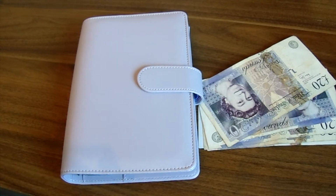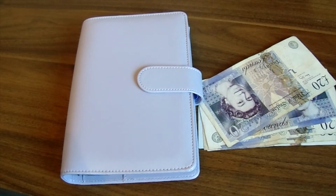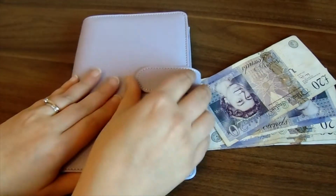I mean, I've gone over budget. In fact, I've not even filled in my budget planner for October. That's how out of the loop I feel with it. I'm hoping to get back on track in November, but October's been a really strange month for money and spending. However, let's get straight into this.